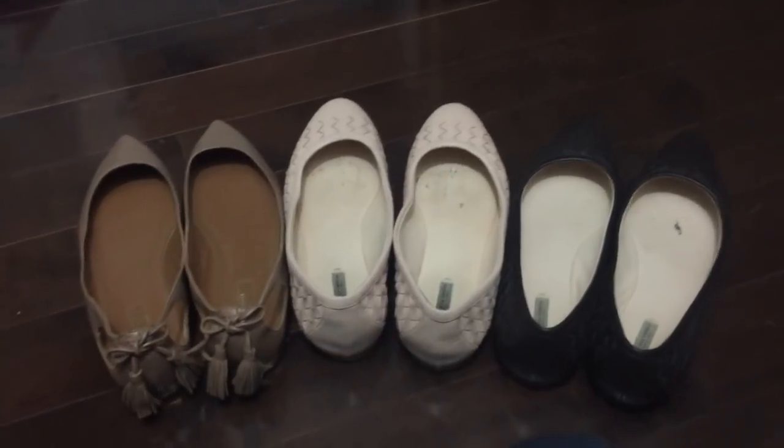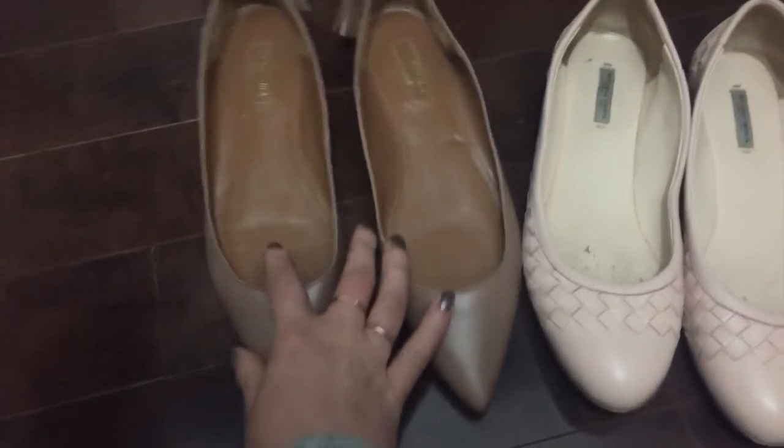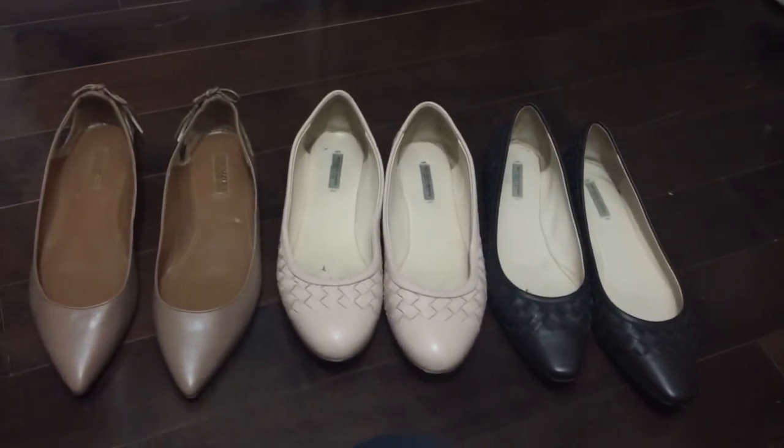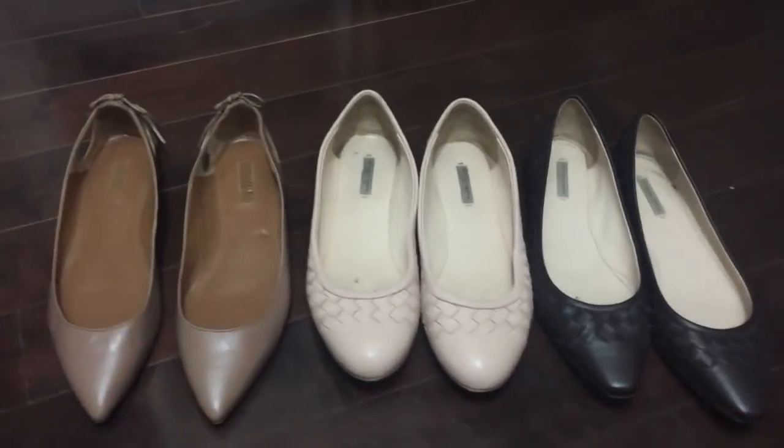The last category are flats, and I love flats. I wear either Oxfords, loafers, or flats. That's basically what I wear. And if you notice, that's basically what I have least of. Which is quite interesting, huh?